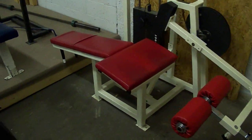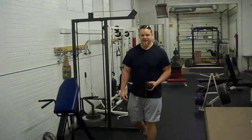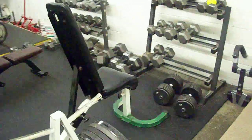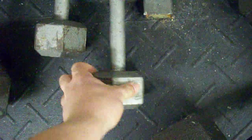Top of the line leg curl. Hey, 12 bucks, shut up. Couple power racks. Big swole coming in to get a workout in. Dumbbells, as you can see, we're lazy. These look like trash, we should pick them up. These here probably, the reason these are on the ground, they're probably too heavy. I think, yeah, 15 pounds, a lot of weight there.